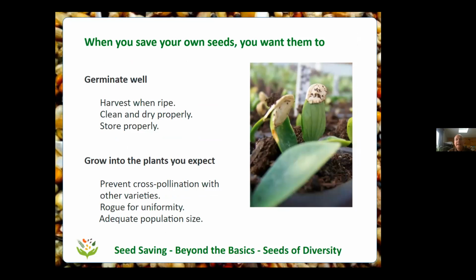So here we've covered how to get your seeds to germinate well, and how to make sure that they grow into the plants that you expect. And those are the very same techniques that every seed company uses, and anyone who works for one of those big seed banks that you see in the magazines sometimes, they're doing the same things in the same ways. So you can do this in your backyard or your garage, just the same way that it's done by the professionals, just with different scale. That's all.